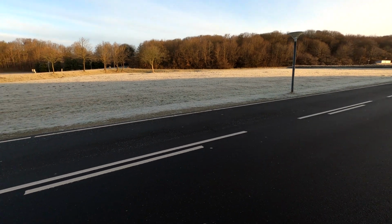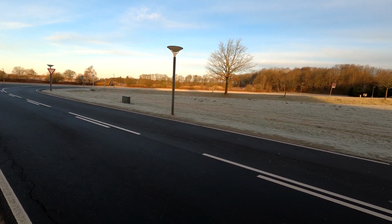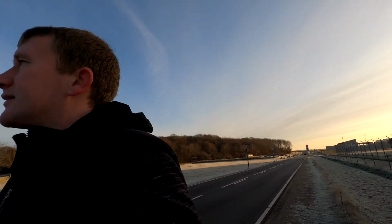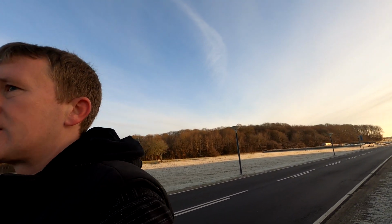But that's how far we've walked. It's taken a couple of minutes to do so. If you've got the legs to do it, I would highly recommend doing it, especially when it's this glorious in the morning. But we will cross over without getting run over, and then see what has changed, because it looks like some bits and pieces have changed over there.